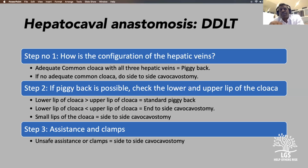If the piggyback is possible, I check for the lower and the upper lip of the cloaca. If the lower lip is more in length compared to the upper lip of the cloaca, we do a standard piggyback. If the lower lip is smaller than the upper lip, I go for an end-to-side cavocavostomy. If both the lips are very small, I just close off and then do a side-to-side cavocavostomy.